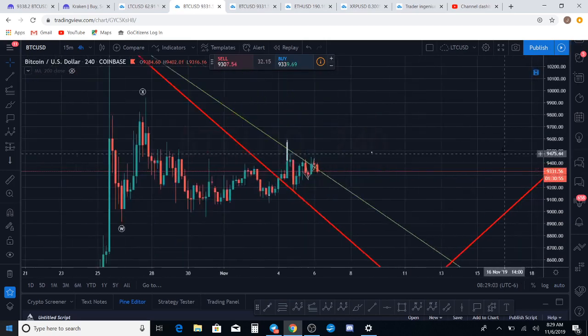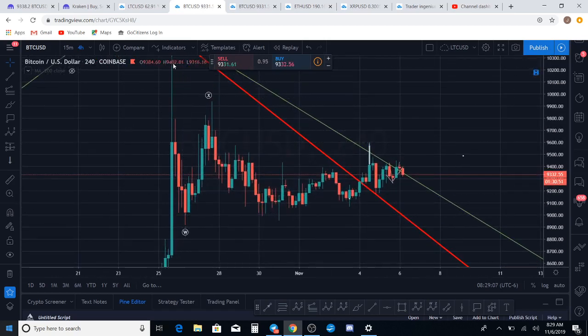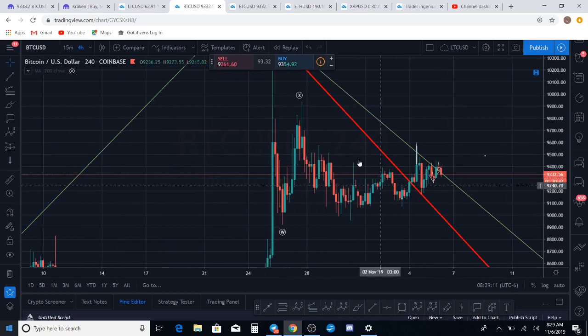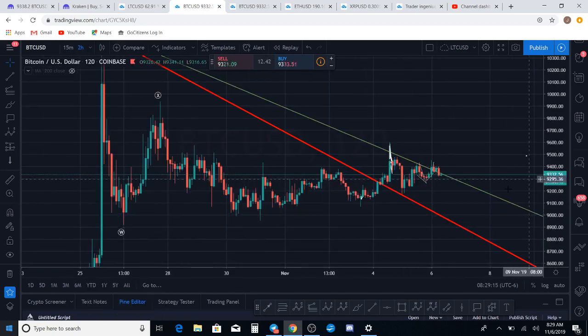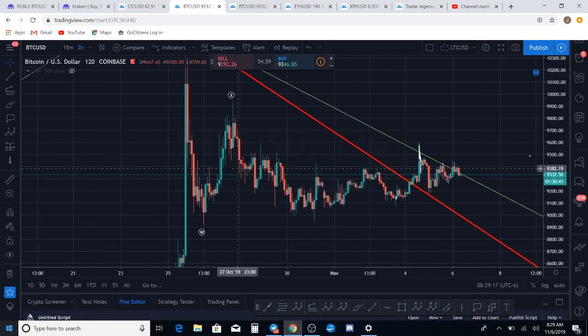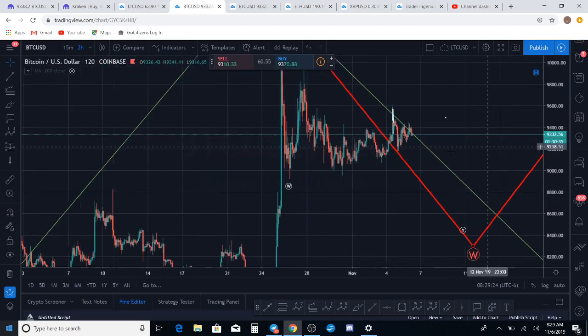Sorry. There we go. So I'm looking at a major count here of a W, X, and this structure right here is part of the Y structure. Let me zoom into the 2-hour chart. There we go. That helps us a little bit. So this right here from this point down is a Y wave. We would expect that Y wave to have three waves to it.